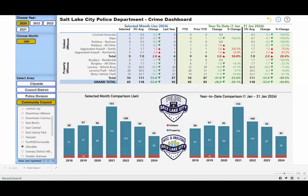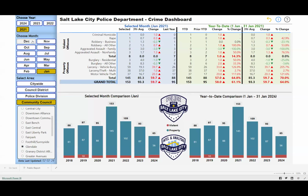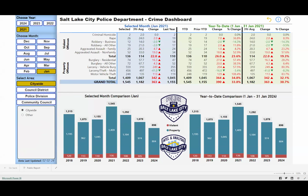If you want to compare it by month, you can see down below that the 153 for total crimes was in 2021. That's by far our high year. And then we've just been consistently going back down since 2021. And as I get more control or understand this, it'll be easier for me to present it as well. But yeah, it's a great source to look at, and hopefully we'll use it.